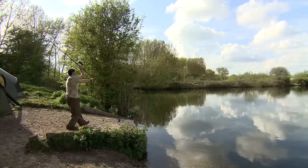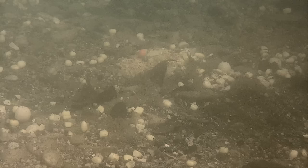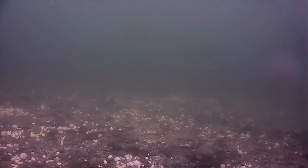Well, finally got the rig in position. Took four casts this time and a lot of pain. But it's landed, it's basically judging the swing back that seems to be the issue. Landed good, just come in here to check it with Dovey.